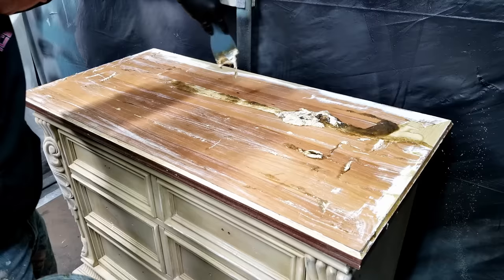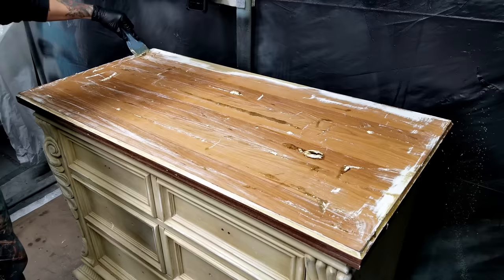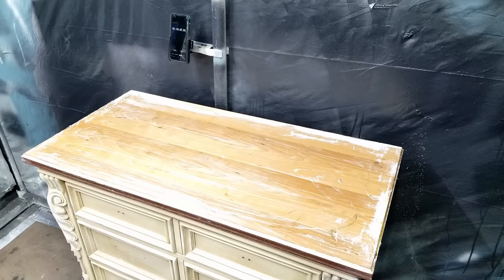Made a mess. The stripper made some great progress. You can see my wood showing now.